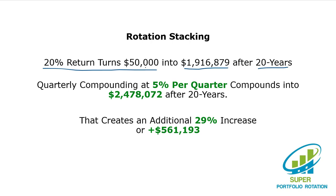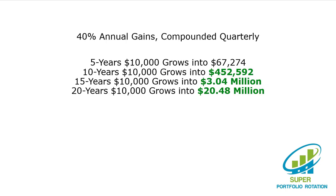Okay, that's a buy and hold type deal. If you can buy and hold at 20% annually, that's what that turns into. However, if you turn that same 20% compounding into 5% per quarter compounding, instead of $1.9 million, it's $2.4 million. That's an additional $500,000. Very, very important. So you create, again, an additional 29% with that scenario.